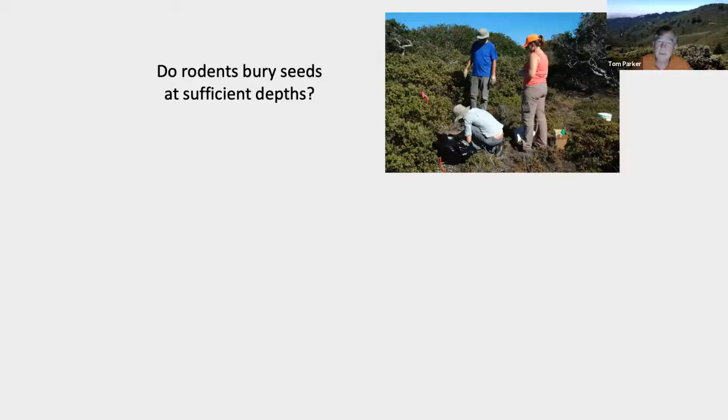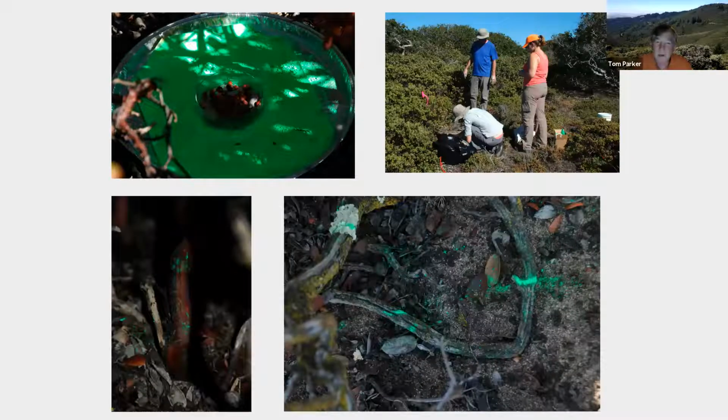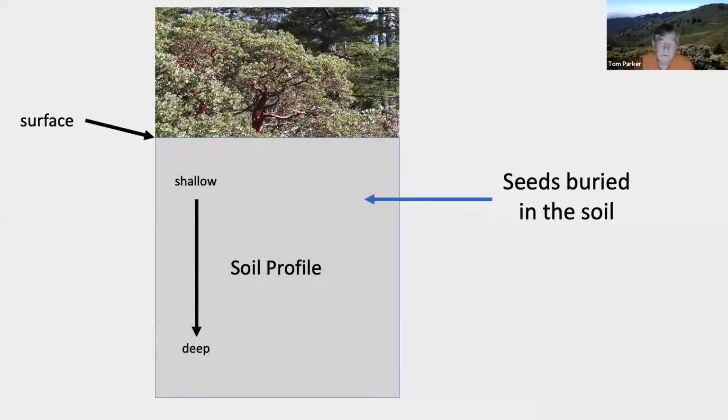So we went out and we did a bunch of experiments in a few places. We took fruit and put them in the middle of a pizza pan with a lot of fluorescent powder so that the rodents could go get the fruit, but they'd have to walk over the fluorescent powder. And then we could follow their trails, and hopefully they would bury some of it, and we could dig up those caches and see how many fruit were there and how deep they buried it and things like that. It was really a fun project. As you might realize, it's not really easy to follow fluorescent powder trails in chaparral, but it can be done. And we found some interesting results.